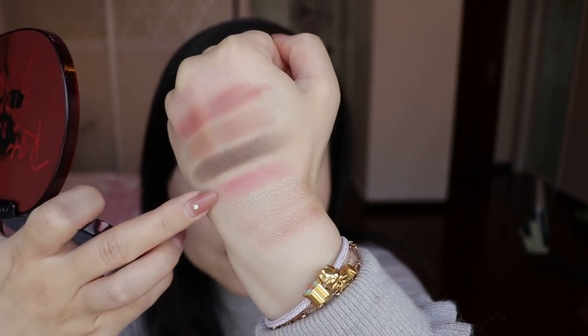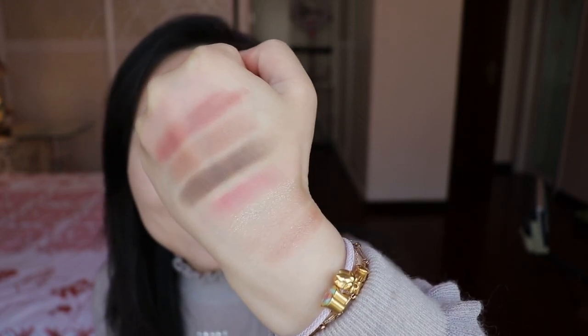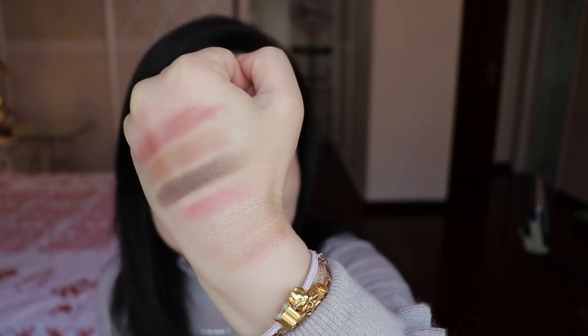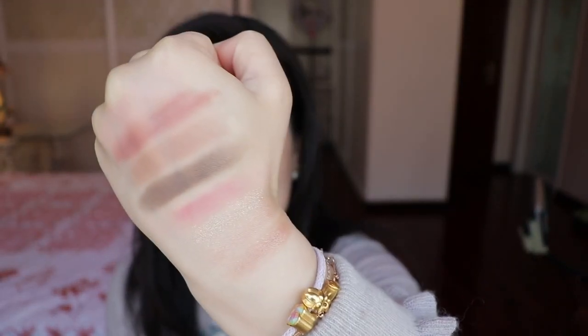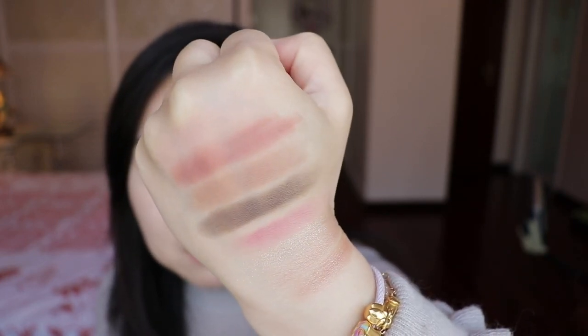Okay, I try to dip the brush or just smudge it together with the finger. When you're looking at the color from the palette, you're expecting some color like this, like a red wine burgundy red. But when you swatch it on the hand, it becomes something like this. It's like a raspberry, that type of red. Personally, I'm not a big fan of this type of pink. Raspberry pink. Yeah, I'm not a big fan of this type of color. So the rest are really nice, especially those shimmer colors. Very pretty.